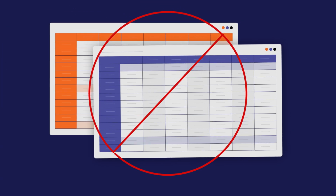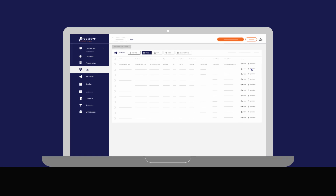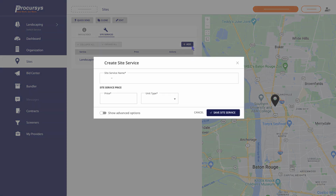No more messy and time-consuming spreadsheets. Procursys takes your data and effortlessly reads and absorbs it into the system. Each template and document is fully customizable, allowing you the comfort of using your language and terminology.